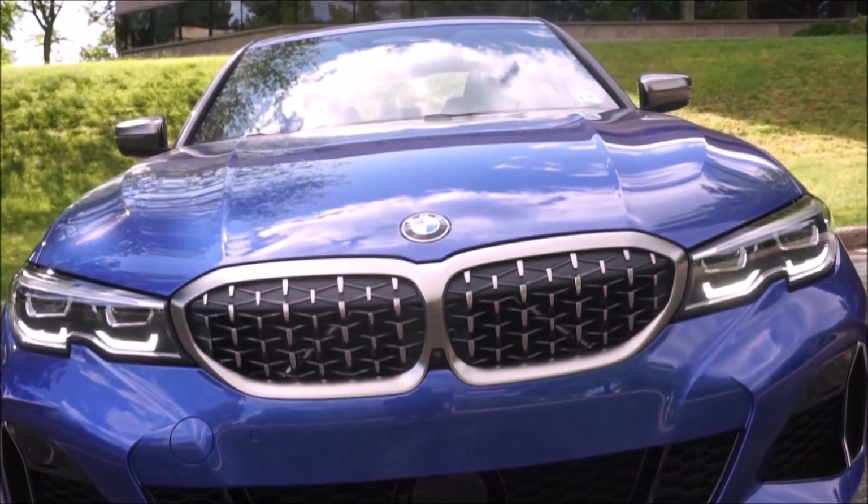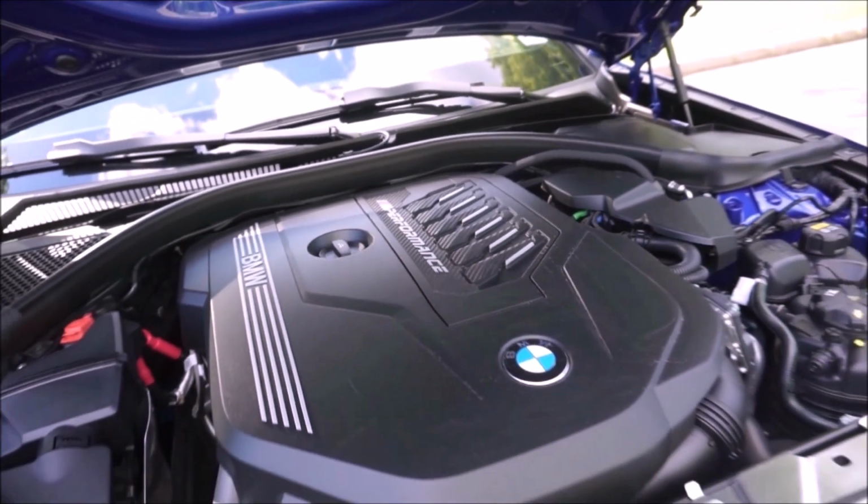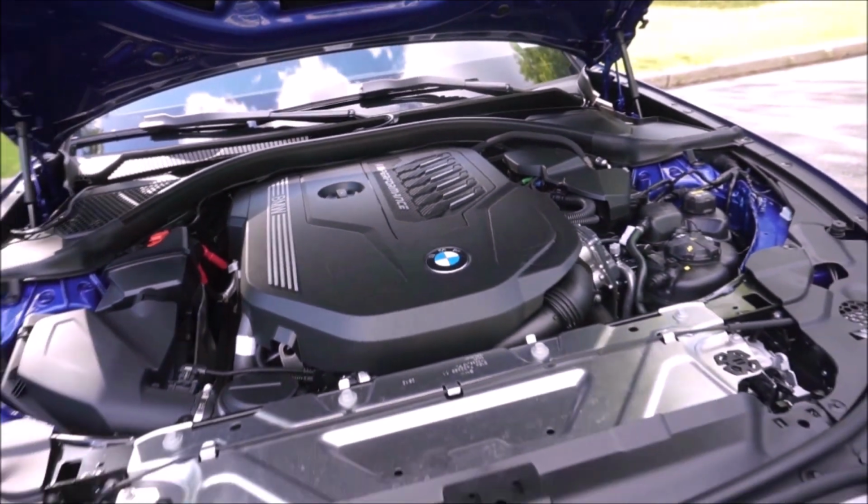I drove this in the 330. For most people, the 330 would be more than enough. Unfortunately, I love horsepower, and my brain just can't compute if there's a bigger, more powerful engine available. I have to have it. And the B58 in this car is phenomenal. So 0 to 60 time, this is all-wheel drive.